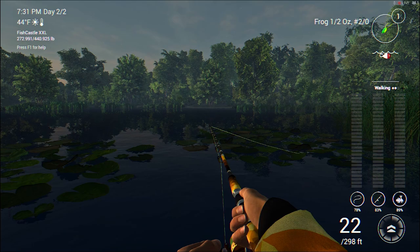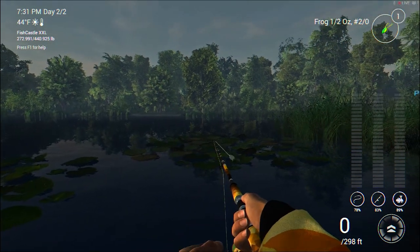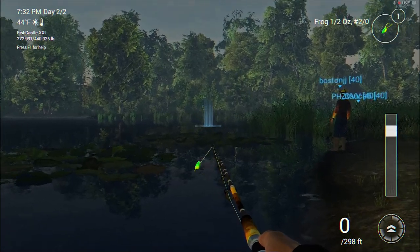We are up here in the lily pads. Sometimes you get a bite up here. As you can see with the crankbaits, we got bites up here. Didn't get a hit that time. It's okay, though. Go ahead and move over here. I'll get a little bit of a better angle on it.